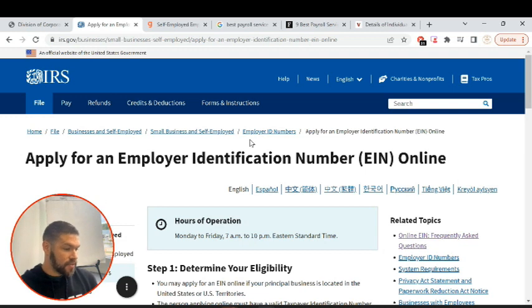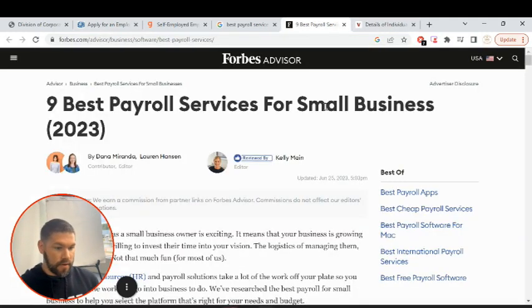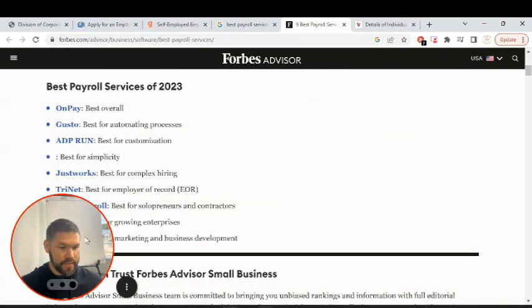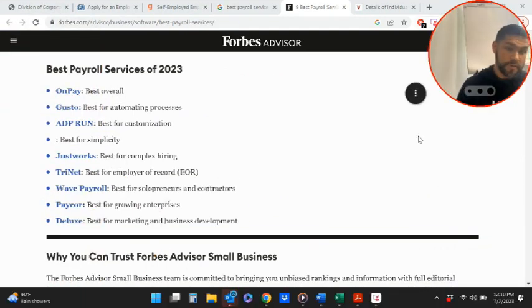So now we're going to get into some advanced moves. First one is going to be payroll. So there are a ton of options out there. Forbes has a list of the 9 best payroll services for 2023. So you think of yourself as two entities. You are the LLC and then you individual.